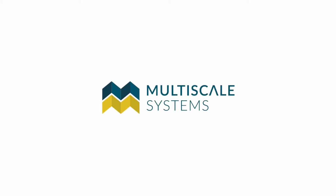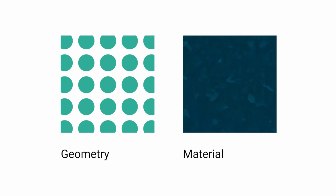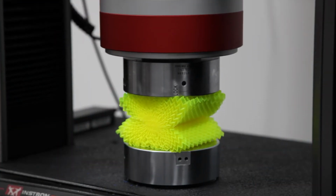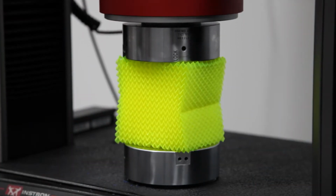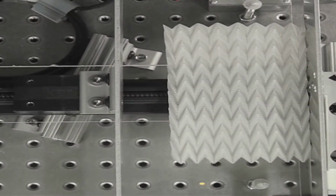Multiscale Systems has a smarter way to make better materials. We design complex geometries that are applied to existing materials. The combination of geometry and material is called a mechanical metamaterial, and it can be engineered with a wide array of beneficial characteristics not naturally found in the base material alone.